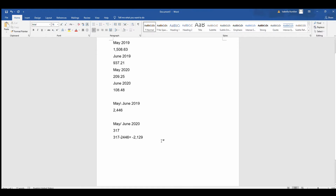And since you want to find out what the reduction is, you're looking at 2019 because that is your target year. That's the target year because that's what they focus on. They're going to ask you for your 2019 taxes. That's the target year because that's where they want to see the reduction. So you're going to take negative 2,129 and divide it by 2,446.